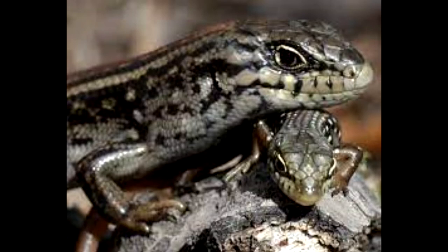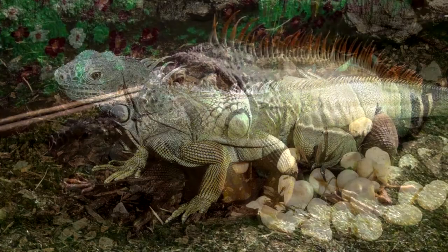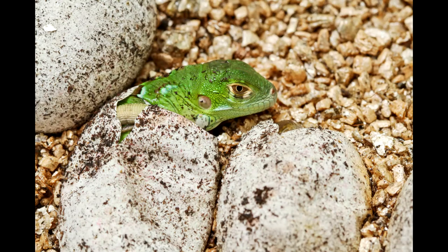Iguanas, on the other hand, only lay eggs. They do not give live birth. During the rainy season, the males will fertilize the eggs inside the females. Then the females will carry the fertilized eggs around until dry season, when she will lay about 30 to 50 eggs in the ground. Then the eggs will hatch after about 3 months.